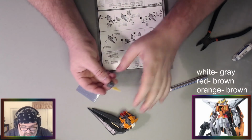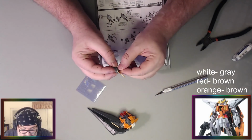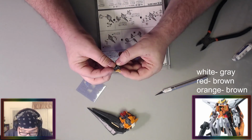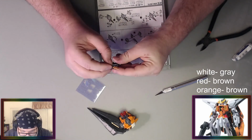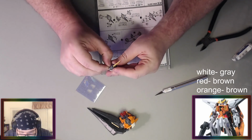One of the things about using panel lining stuff is I have to wash my hands more because you get a little bit of ink, but it comes right out with soap and water. It's not a problem. Yeah, I want to try to get some of this top part done here because otherwise these pieces are just going to pop out constantly.